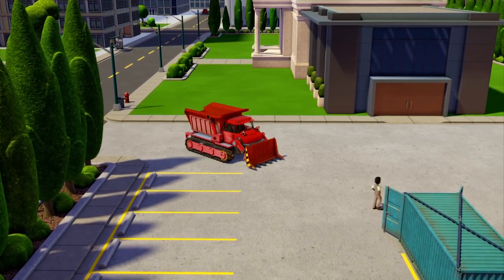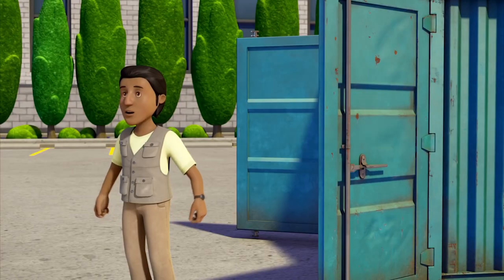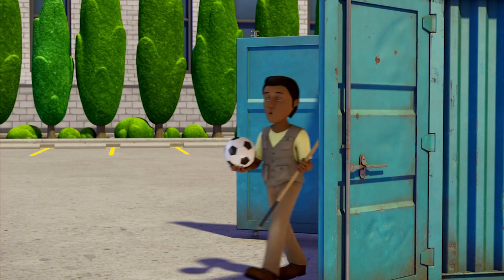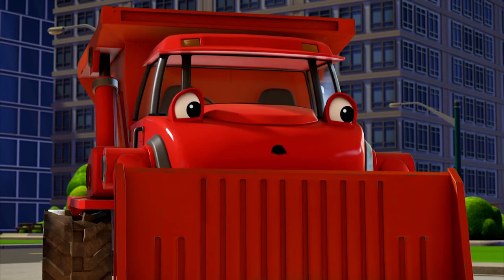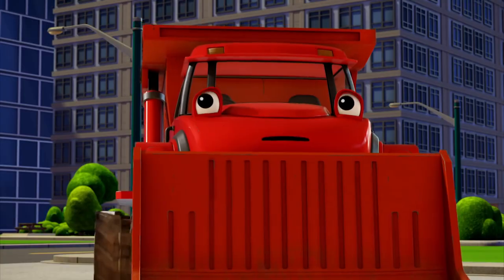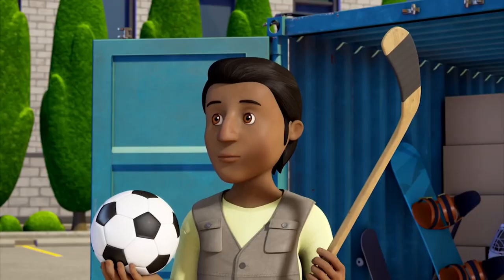Hi, Anish. I'm looking for Dash Lightning's movie props. Are they in that container by any chance? I'm afraid not, Muck. I was expecting a delivery of ancient Egyptian statues, but this seems to be full of sporty stuff like soccer balls and hockey sticks. Oh! I must find Two-Ton. Did he say where he was going next? No, he didn't. Sorry, Muck. Okay. See ya. Bye, Muck.